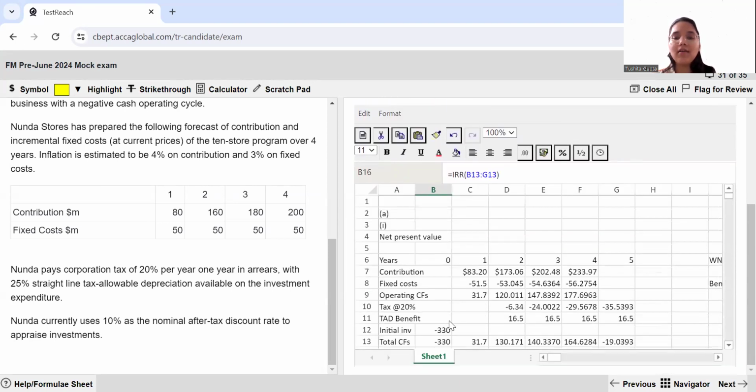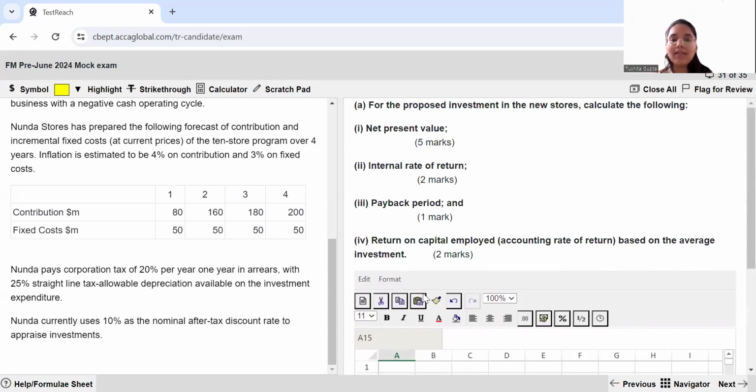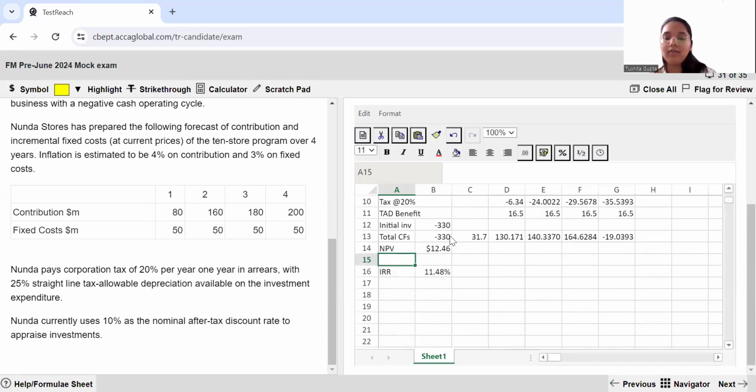Then let us move towards the payback period. You can mention that this was part 2 over here. You can also bold your calculations, just so that we have a little bit of space between both the parts. Right. Now let us move towards the third requirement. Third requirement, which has asked us to calculate the payback period.